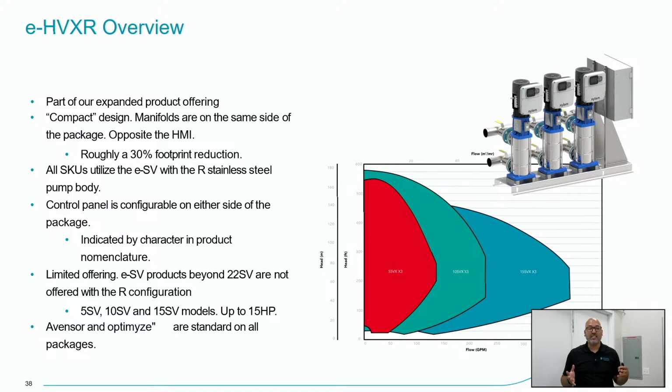This is a great product for retrofit opportunities. If it's already a building that's established, we can fit through a normal doorway now with this package, where in the past customers would get frustrated if they bought a package. They would have to get it out in the field and end up taking off the manifolds and putting them back on to get them through doorways. This helps eliminate some of that.